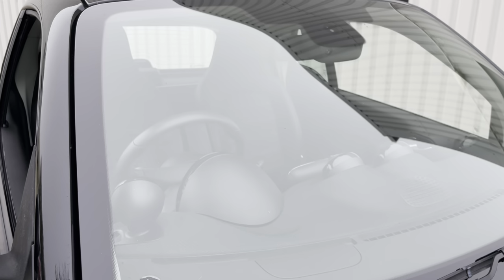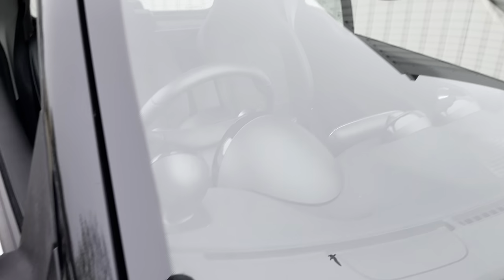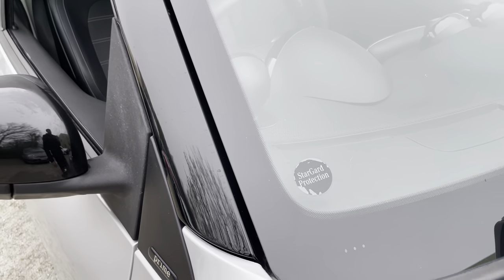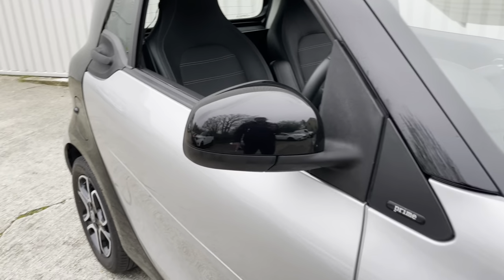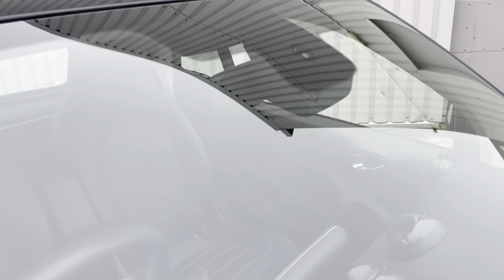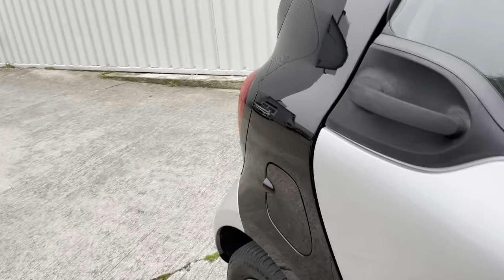Screen, that's looking nice and clear. Can't see any chips. I must say, I was driving this earlier, and the screen was crystal clear, nice and clean. Got Stone Guard protection, which may or may not have been laid on the car at some point, so that's obviously going to probably benefit the paintwork. It's just going to be easier to clean, probably. Gloss black mirrors. We've actually got the radar built into the windscreen there, because this car does have lane keep assist, so great for when you're driving on the motorway.